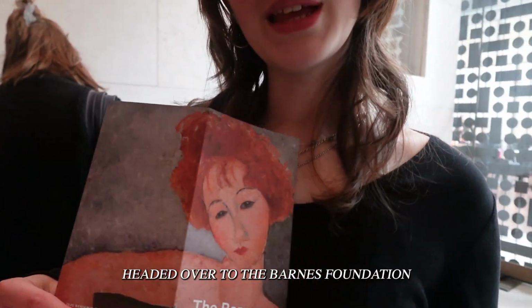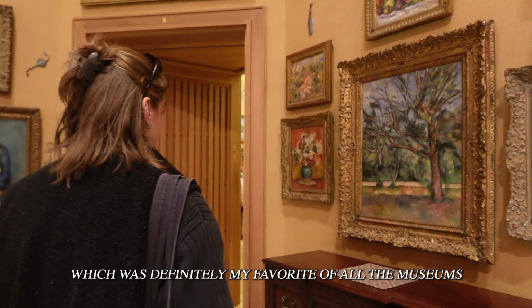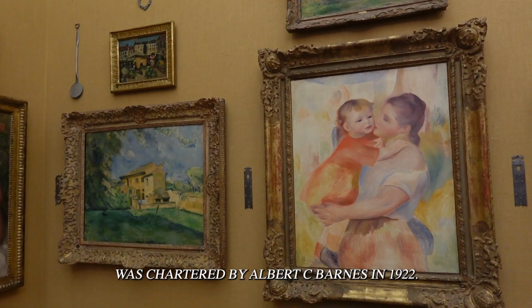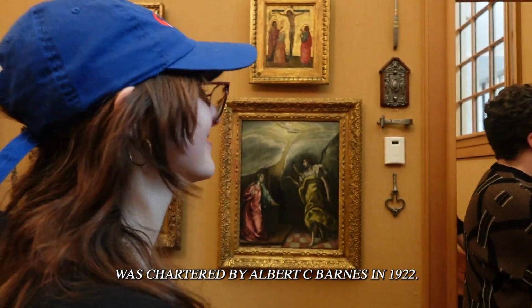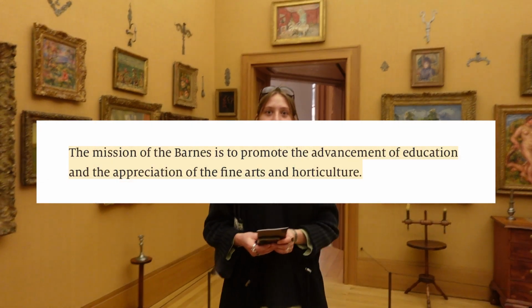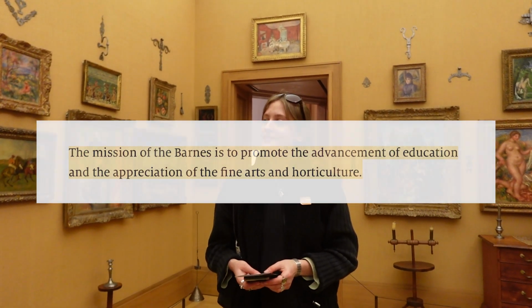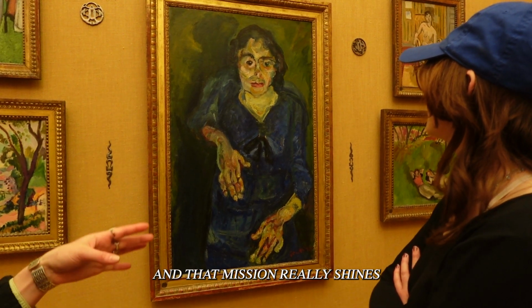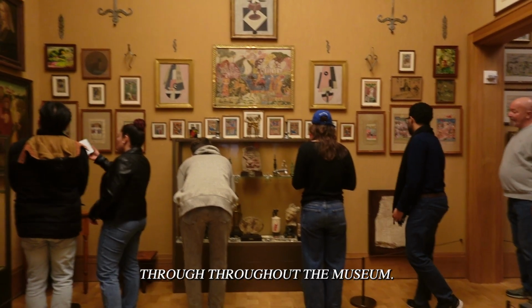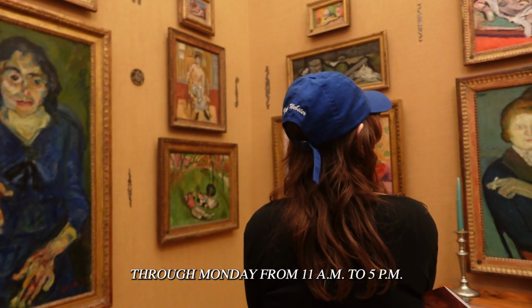Right down the street, we headed over to the Barnes Foundation, which was definitely my favorite of all the museums I went to. This collection was chartered by Albert C. Barnes in 1922. The website states the Barnes mission, which is to, quote, promote the advancement of education and the appreciation of the fine arts and horticulture, end quote. I think that is really beautiful, and that mission really shines throughout the museum. It's free the first Sunday of every month, and it's open Thursday through Monday from 11 a.m. to 5 p.m.